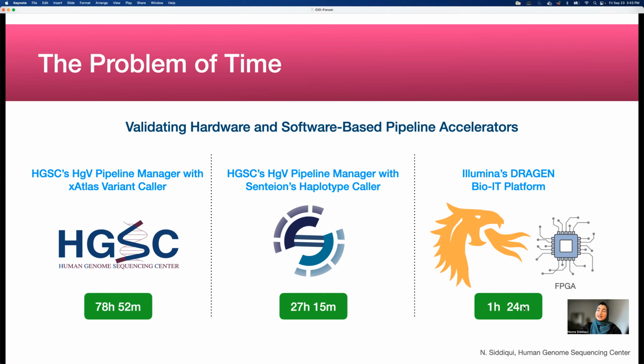And then we tried the cloud implementation of Illumina's Dragon technology, which utilizes FPGAs under the hood. And this brought our bioinformatic analysis sample processing time down to 1 hour and change. So this is going from 80 hours to 1 hour and change.